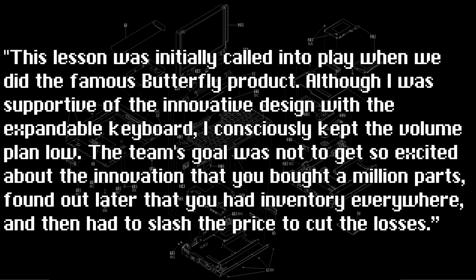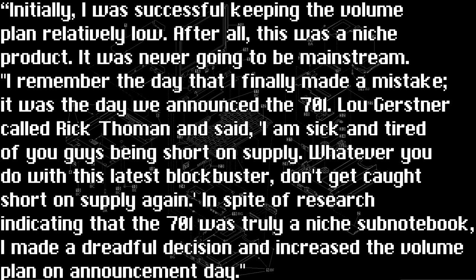"This lesson was initially called into play when we did the famous Butterfly product. Although I was supportive of the innovative design with the expandable keyboard, I consciously kept the volume plan low. The team's goal was to not get so excited about the innovation that you bought a million parts, found out later that you had inventory everywhere, and had to slash the price to cut the losses. Initially, I was successful keeping the volume plan relatively low. After all, this was a niche product. It was never going to be mainstream."